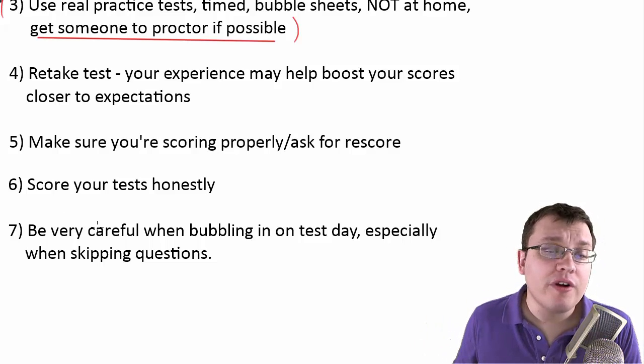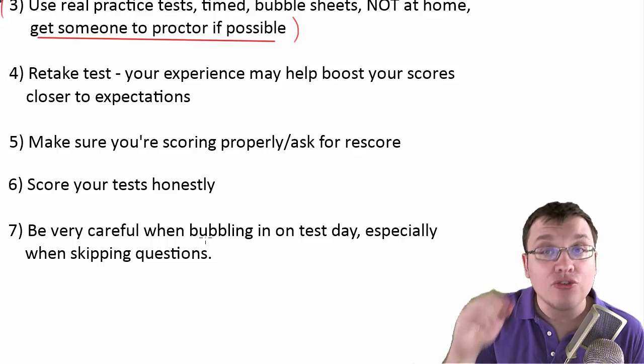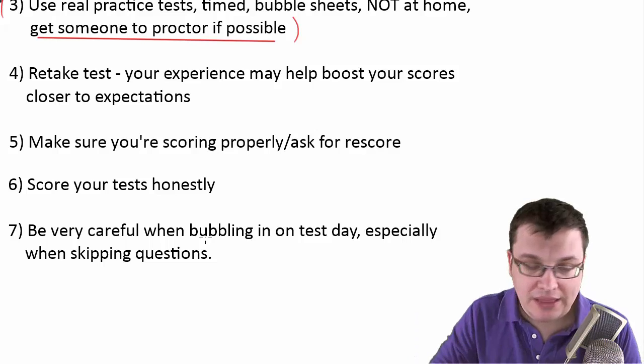And then finally, just be very careful when bubbling in on test day, especially when skipping questions. So make sure you're bubbling in the answer to the question that you're answering to the spot where it should be bubbled, and not the one that you had just omitted or anything like that.